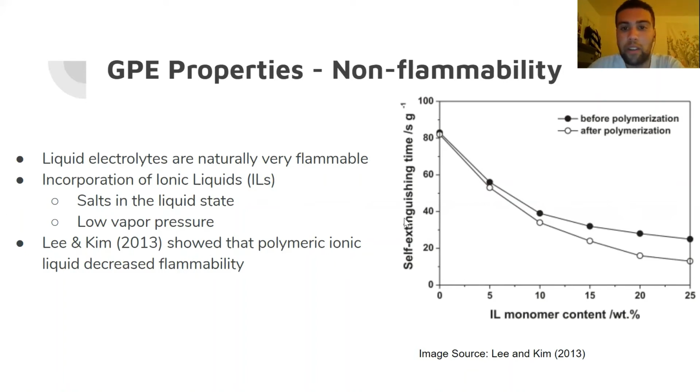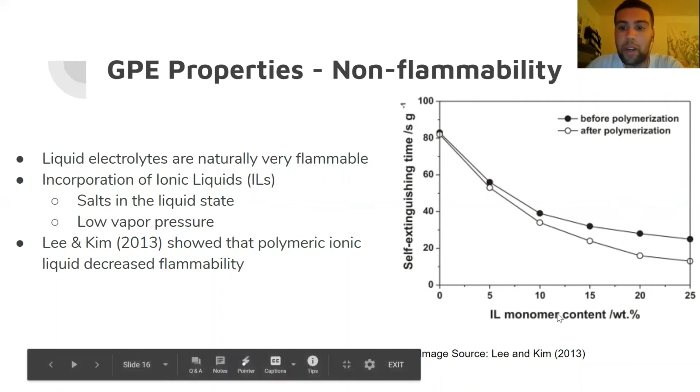Li and Kim in 2013 showed that when you add ionic liquid monomers and you either polymerize them or don't polymerize them, they can decrease the flammability as you increase the monomer content.